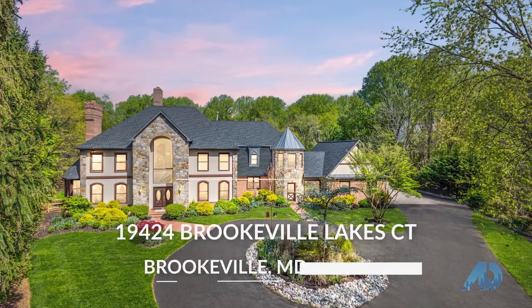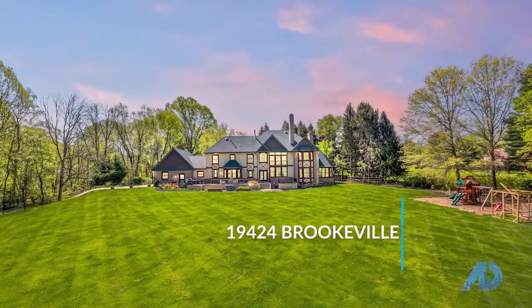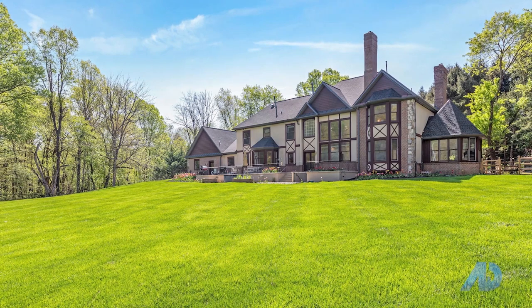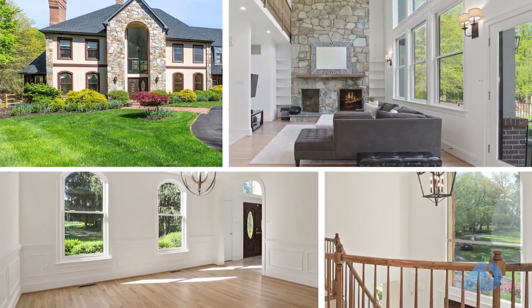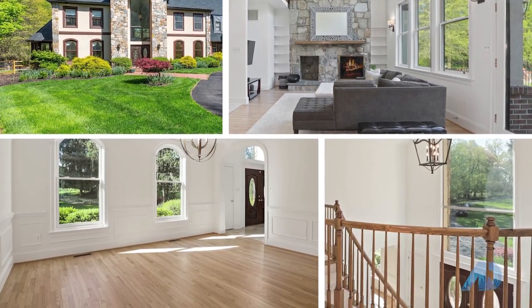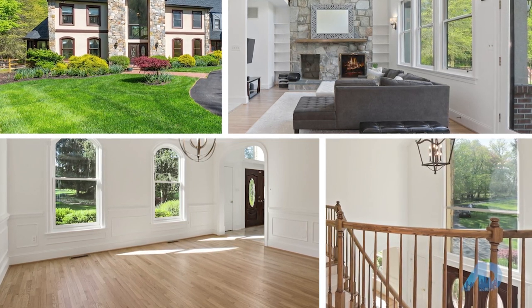Prominently sited on over 2.5 acres at the end of a quiet cul-de-sac, this stately home offers an abundance of indoor and outdoor living spaces in picturesque Brookville, Maryland. Over 8,000 square feet of elegant finishes and modern comforts are found throughout, including a new roof, new and refinished hardwood floors, new carpets, and extensive renovations to open up main level living space.